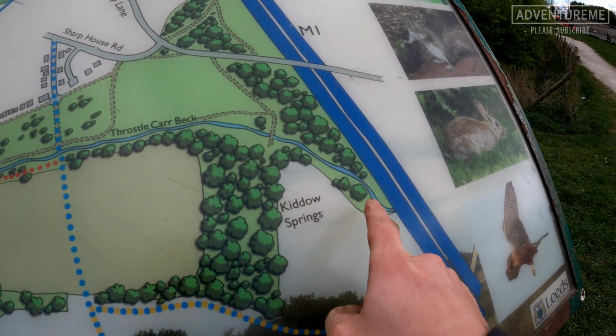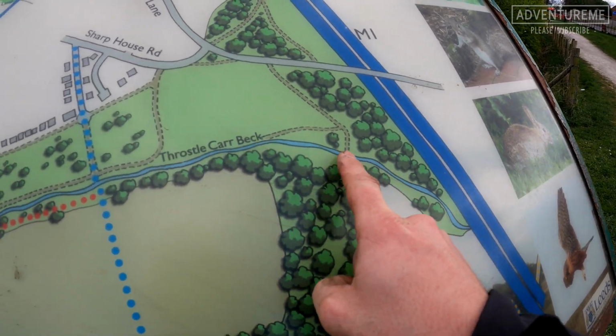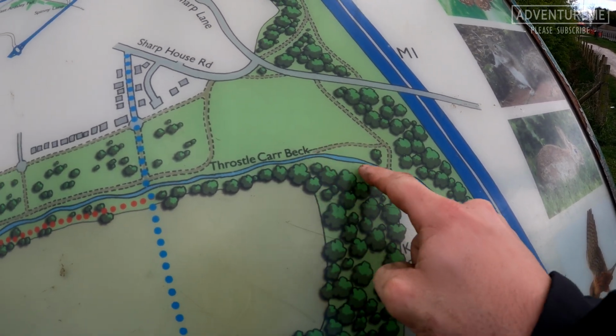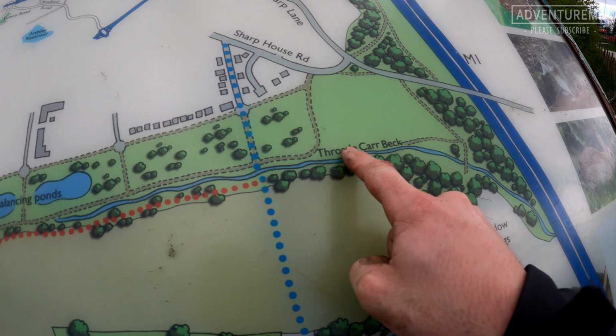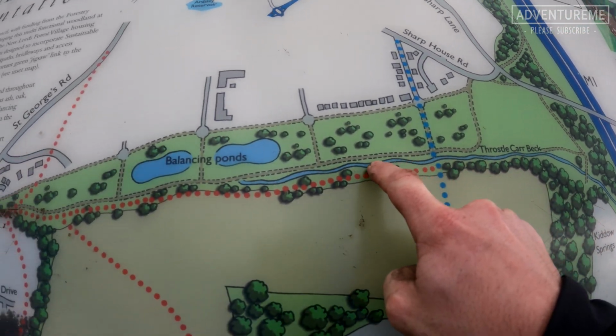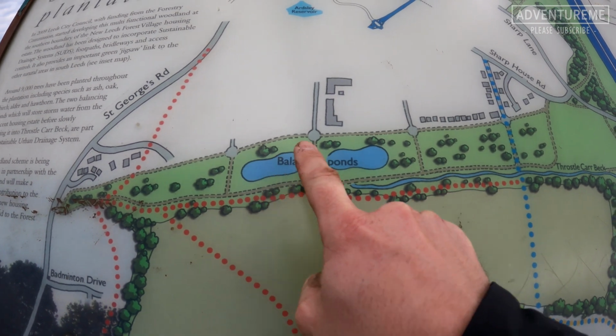So there's the stream, or the beck, that we followed in the other videos. That's where the dam was, a couple of videos back. That's where I unblocked it in the last one, somewhere around here. So it flows all the way up here, and you can see you've got the balancing ponds.